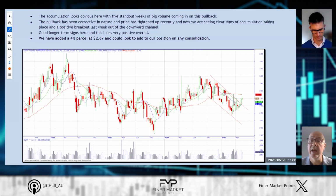So what's happening here? It just looks pretty positive. It can be a little choppy. It does move back and forth, probably in a bit wider range than some other stocks. But overall it looks pretty positive, so we have added a parcel there. If we see any tightening or consolidation, we may even add to it as well. So I think it's another one that looks pretty positive.